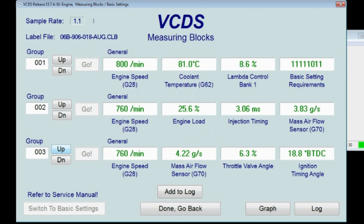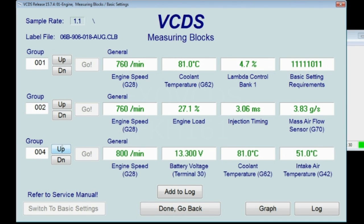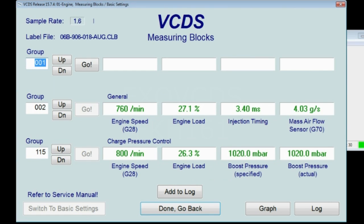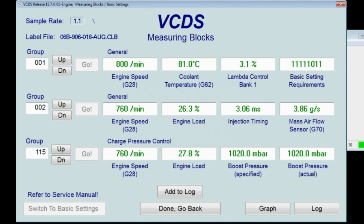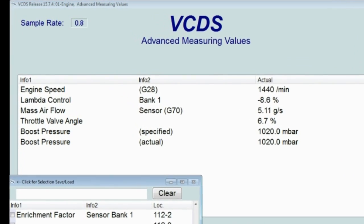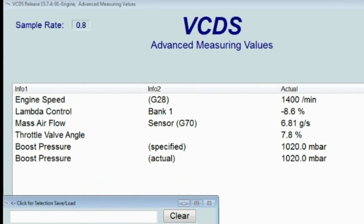I'm just gonna see if I can find boost somewhere here. Actually, it's 115. And that's it. I'm gonna take it for a run. Slowing down here so I can accelerate hard.